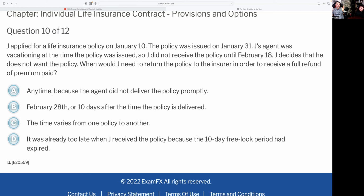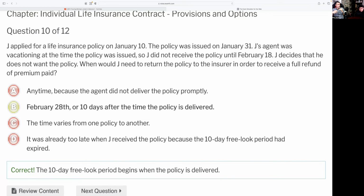This is a free look period. And they got 10 days. The answer is January 24th or 10 days after the policy is delivered. Yes, the answer is B. You got a 10-day free look period. In this case, 10 days from the day the policy is delivered, which is February 18th. That's why B is the answer.